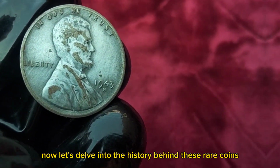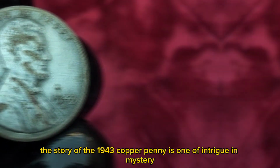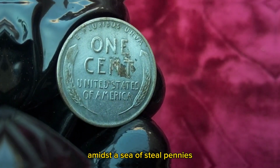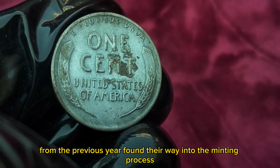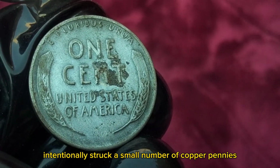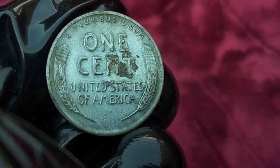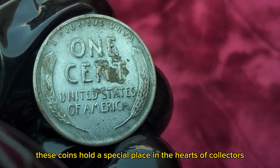Now, let's delve into the history behind these rare coins. The story of the 1943 copper penny is one of intrigue and mystery. How did these coins come to be minted in copper amidst a sea of steel pennies? Some speculate that a few leftover copper blanks from the previous year found their way into the minting process, while others believe that mint employees intentionally struck a small number of copper pennies as collector's items. Whatever the true story may be, one thing's for certain: these coins hold a special place in the hearts of collectors around the world.